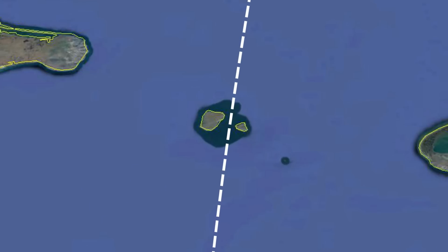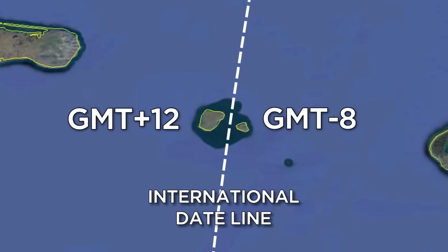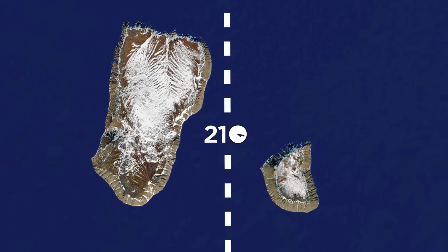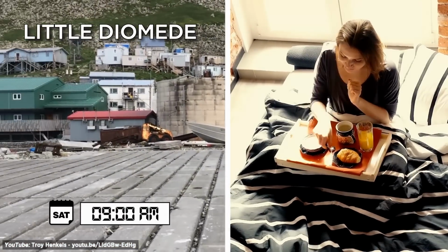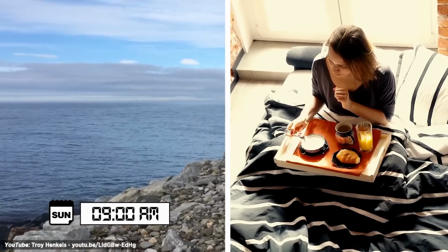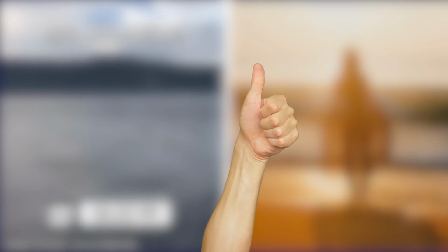The land itself is separated by a small 2.4 mile, 3.9 kilometer stretch of ocean, but the islands also happen to sit on either side of the international date line, which officially divides the world's time zones. As a result, there is a total time difference of 21 hours between the two islands, meaning that the people of Little Diomedes can literally wake up on Saturday morning at, say, 9 a.m. and eat breakfast while watching the Sunday morning sunrise at 6 a.m. over on Big Diomedes. Pretty cool, right?